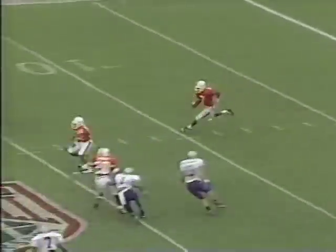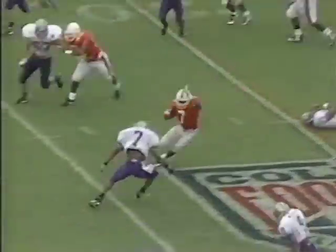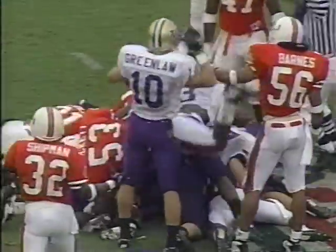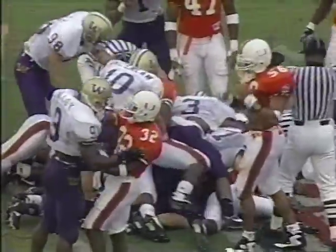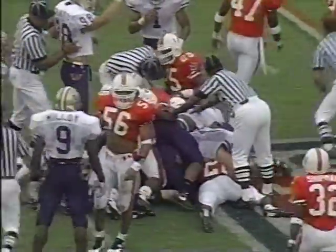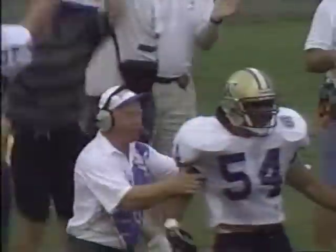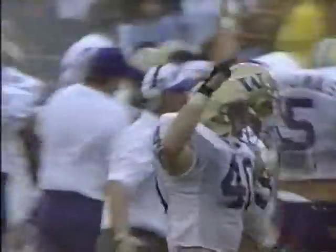German a yard deep. German. And he could not get away from Tony Parrish. They fumbled the ball. Parrish whacked the ball. Hold on now as the referees. It goes to Washington. Washington recovers the turnover on the kickoff. This is stunning.